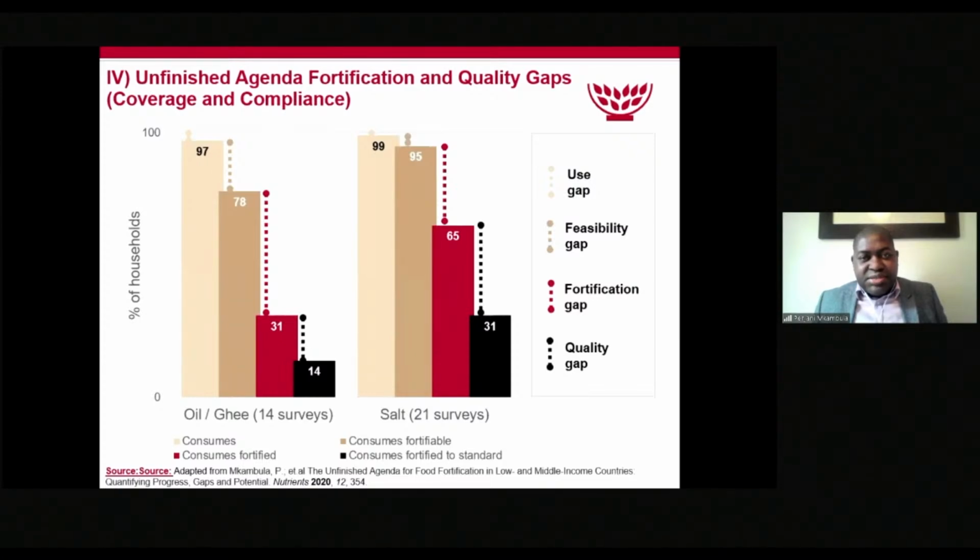So this analysis is pooled or aggregated data from various coverage surveys that were done using the Fortification Assessment Coverage Toolkit. And if you look at the case of salt, for example, across those 21 surveys, we found that 99% of households actually consume salt, so almost universal consumption of salt. And 95% of the households actually consume salt that comes from centralized production facilities, so that salt is fortifiable.